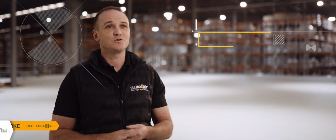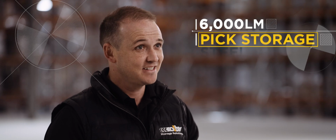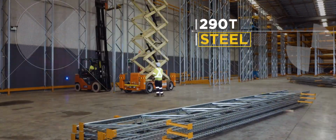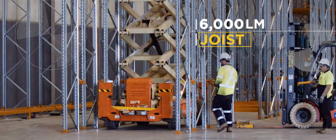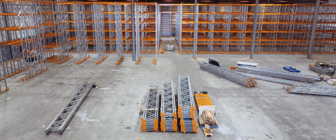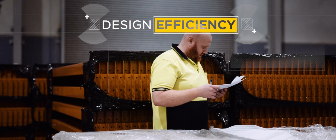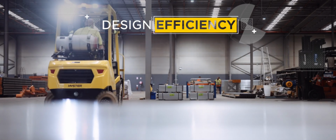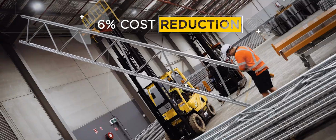The total facility stores 8,955 pallets, with a total of 6,000 lineal metres of pick storage. There are approximately 290 tonne of steel, 4,000 lineal metres of joist, and just over 6,000 lineal metres of hand-picked solution. Whilst 290 tonnes sounds like a great number, we actually reduced the total tonnage on this project by almost 27 tonne by design efficiency with our senior engineers at Dematic. That 27 tonne resulted in a 6% decrease in total material cost alone.